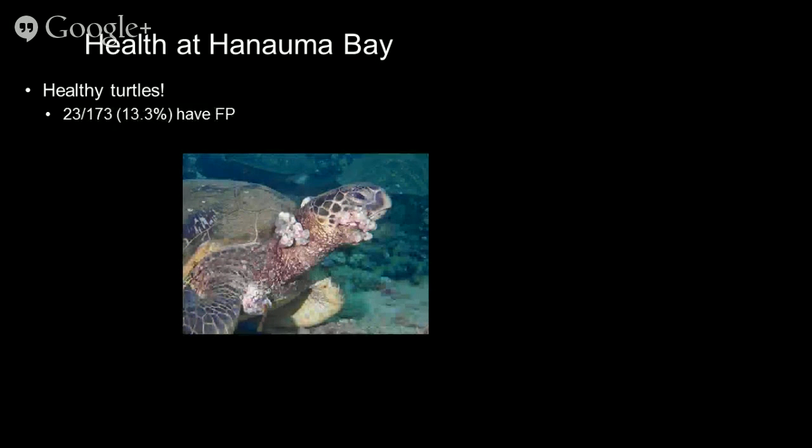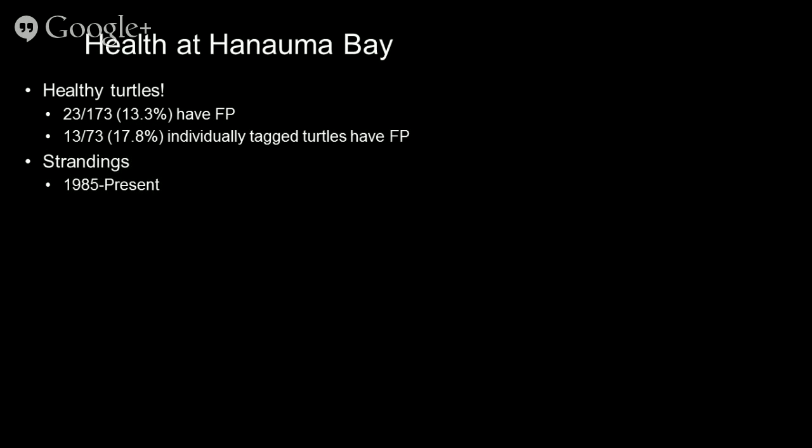All right, but what about the health of these turtles right here in Hanauma? For the most part, they seem to be very healthy, which is a very good sign. So of those 173 total captures, only 23 have had FP. So that's a very small number. Bringing it down further, of 73 individually tagged turtles, only 13 have had FP. So it's a very small number of turtles that have the virus here in Hanauma Bay, which is very good to see. So that's with ocean capture.